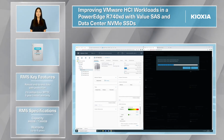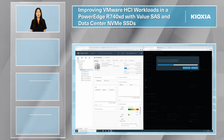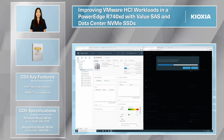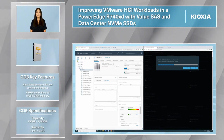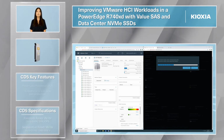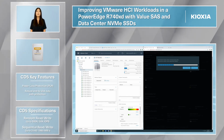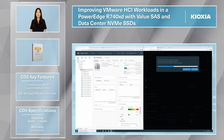The vSAN data store was successfully created with Skyline Health enabled, and all hosts are ready for testing. The total capacity for the data store is 10.48 terabytes of SSD storage. The standard VMware test tool HCI Bench is used to measure storage performance for 70/30 and 50/50 mixed workloads, which are common to virtualized environments.